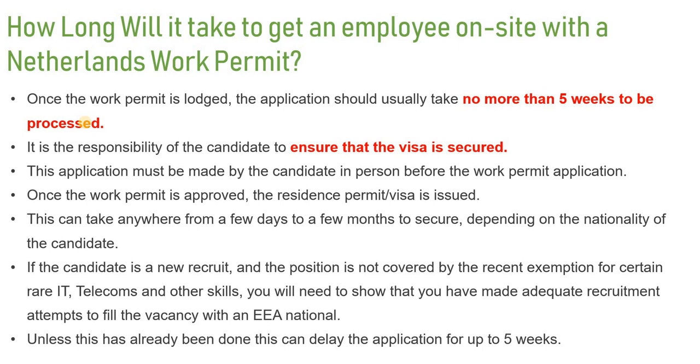Now, the application must be made by the candidate in person before the work permit application. Once the work permit is approved, the residence permit is issued. This can take anywhere from a few days to a few months to secure. Now, if the candidate is a new recruit and the position is not covered by the recent exemption for certain rare IT, telecoms or skills, you will need to show that you have made adequate recruitment attempts to fill the vacancy. Unless there is some delay or issue with the applications, it will take a minimum of 5 weeks to give the decision for you to get on site.